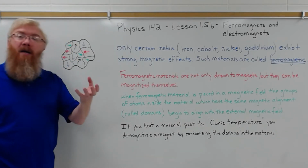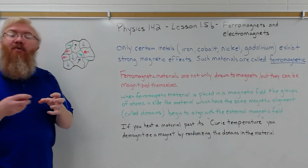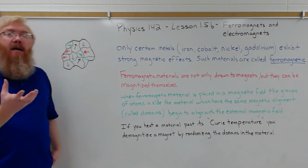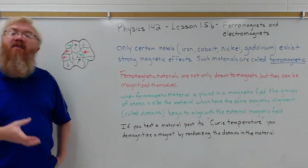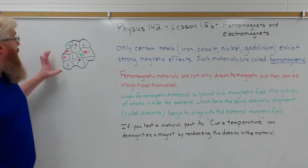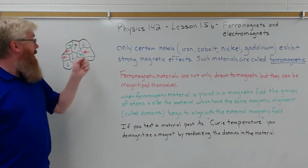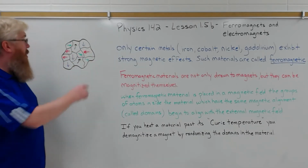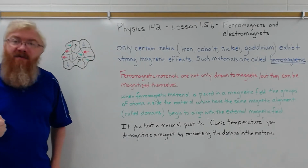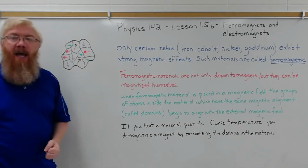So just a regular large lump of iron, while it will react to a magnet, if you place a magnet nearby, a magnet will stick to it. A large lump of iron itself is usually not magnetic. You can't use it as a magnet because the random orientation of these domains cancel one another out. So, for example, for the red domains, the magnetic field is pointing to the left. The green, it's pointing to the right, and those end up canceling one another out.